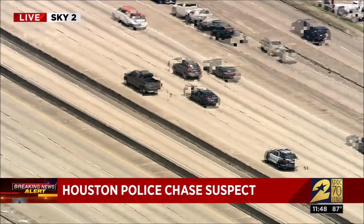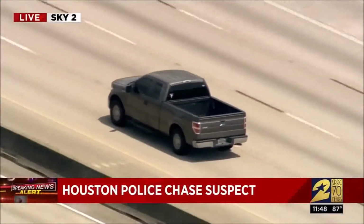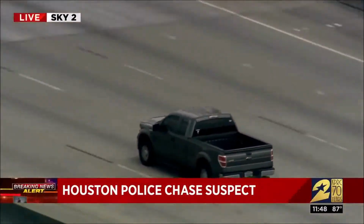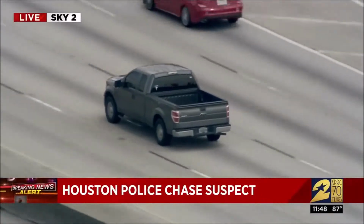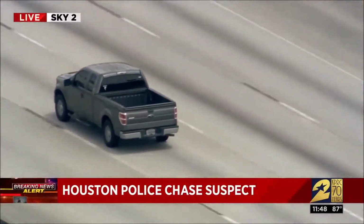And Christine, as we know, safety is always top of mind for police who are pursuing these suspects. The safety of the officers involved in the pursuit, as well as the safety of other drivers on the road and the safety of any pedestrians, especially when we see these chases move off the highway into residential street areas.